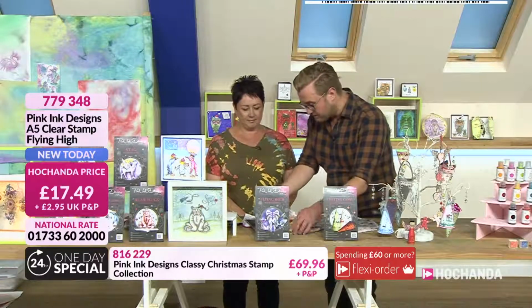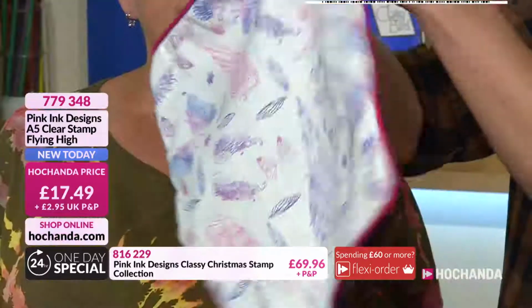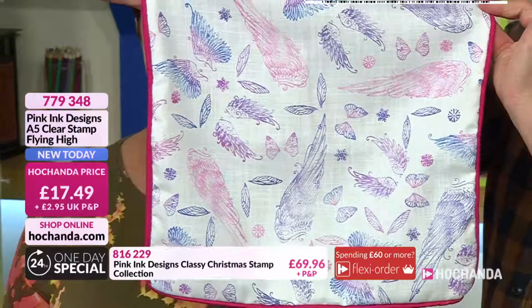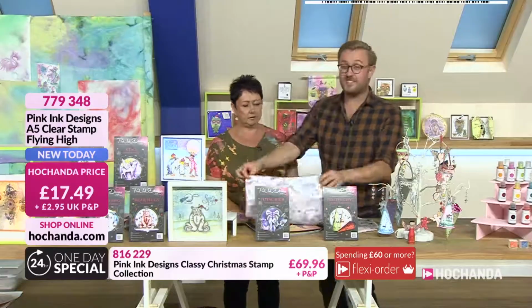Just briefly, we've got some material here too. Yes, the cushion cover. Very nice. Very, very pretty. And Leanne did that too. I love Leanne's style as well, the colours Leanne uses. She's good. They all are. They all are equally as good. Thank you so much, guys.